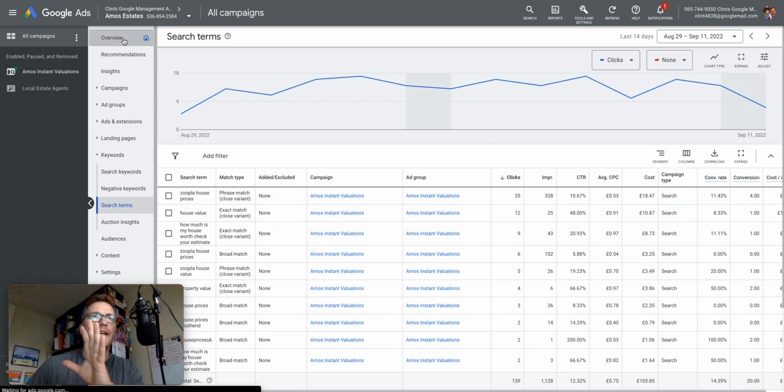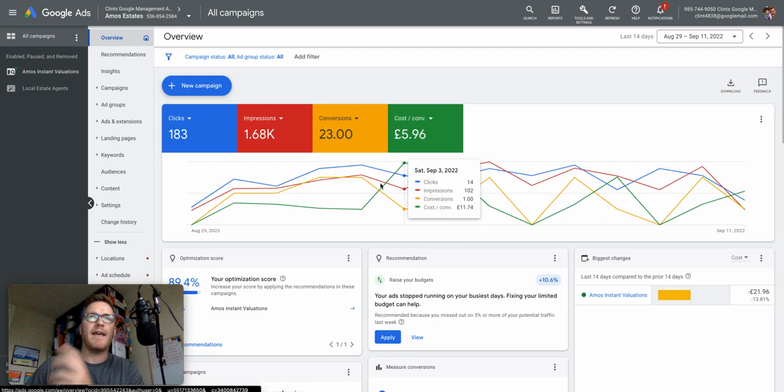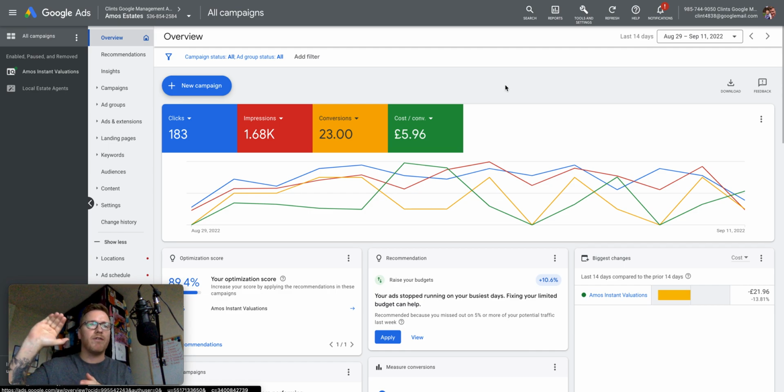But anyway, as a positive, the cost per conversion has been much better over the last 2 weeks. So I'm going to make a few more changes, and hopefully that's going to carry on. So there you go, last 2 weeks, 23 conversions, where we were getting only 30 odd for the whole month, and £5.96. And from the time that you got me to manage the account, we've had a very good increase in results.